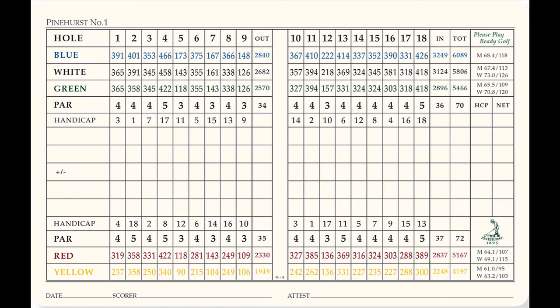15 is another medium-length par 4. The ideal tee shot will favor the right side, leaving you a wide open shot to a very large green. There is a bunker front left that may leave you with no shot for a par.